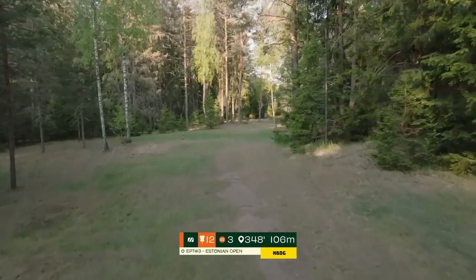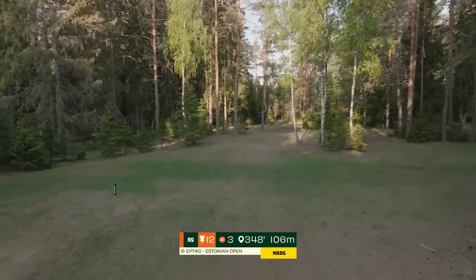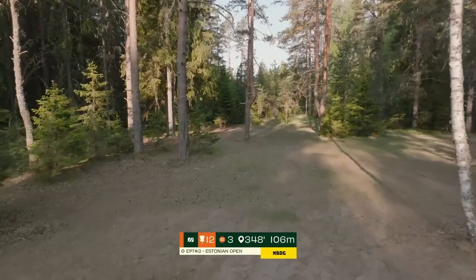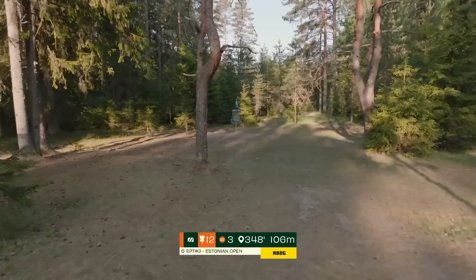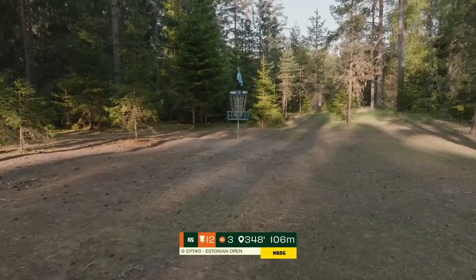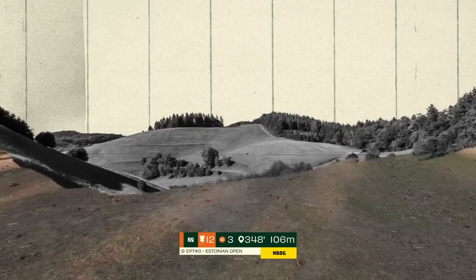Par 3, 106 meters. This downhill left-to-right fairway shapes nicely for a backhand flex or forehand hyzer. As you come downhill into this fast green, you want to try and land it nice and soft, as there is not much to stop your disc once you connect to the ground. I think the nicest and most natural shape here is an overstable disc released on an anhyzer angle out of the hand that flattens out towards the end of the flight.